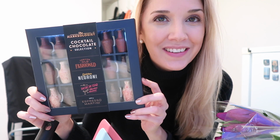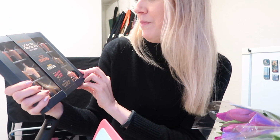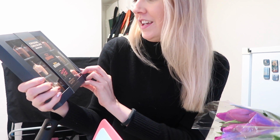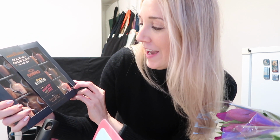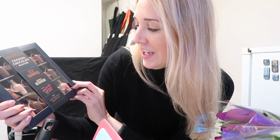So basically they're alcoholic chocolates, and they're basically a chocolate cocktail selection: cacao and rum old fashioned, golden Negroni, passion star martini, and espresso martini. So this looks like this will be a hit for a New Year's sweet, because I was thinking, do I get brownies or cookies? But I think for a night where alcohol plays more of a prominent role, a little bit of an alcoholic sweet. I'm guessing because they're shaped like these little bottles, there's liquid on the inside.